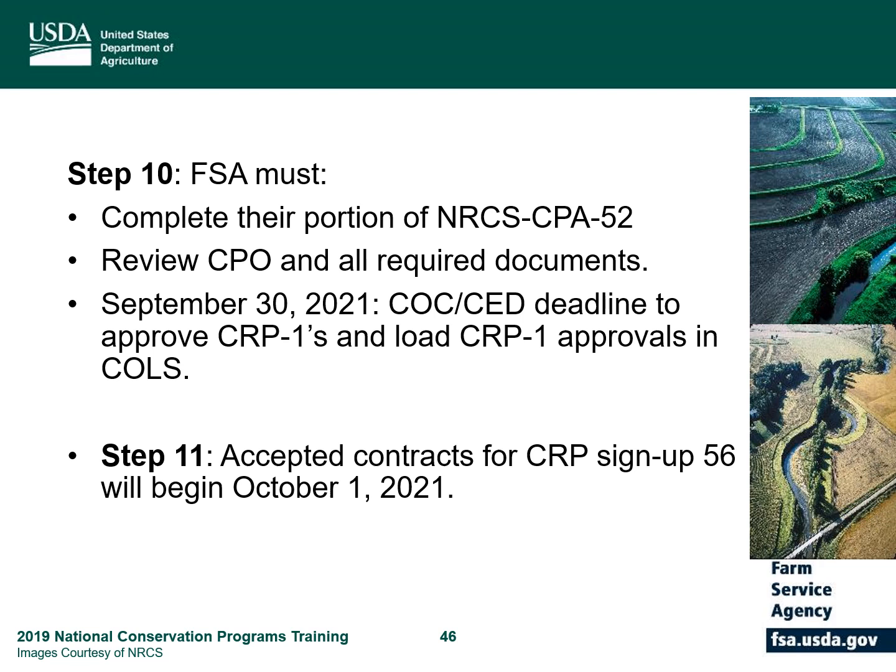Step 10, FSA must complete their portion of the CPA-52, and review the CRP-1 and all the required documents. By September 30th, the county committee must approve all contracts and load the approvals in the software. Step 11, any accepted contract for general sign-up 56 will begin October 1st of 2021.